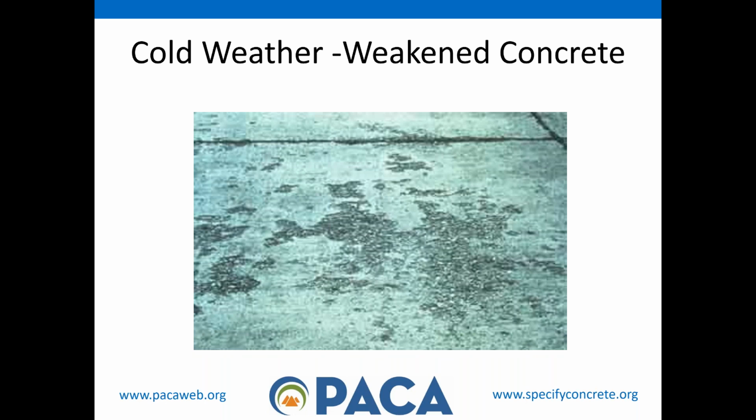Now here's the paradox, folks. The part of concrete we need to be the most durable is the surface. The part that dries out the first, again, no strength gain, is the surface. The part that's subject to colder weather, lower temperature gain, is the surface. So you don't have to freeze concrete to have it weakened. Most times, 99% of the times, cold weather damage comes to not frozen concrete, but just extremely weakened concrete like you see in this sidewalk here.